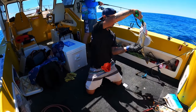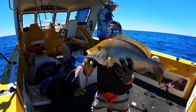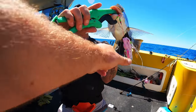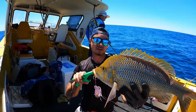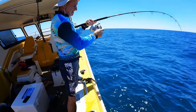Doing a bit of pitching and rolling here. Watch the spikes, obviously, with them, but there you go. Spangled Emperor, beautiful looking fish. Coast of Exmouth, 80 gram Vex bottom meat there, as you can see. Bottom meat deluxe. This squid bait, oh, beautiful. Yeah, it's a big dog. Go, go, Brad.